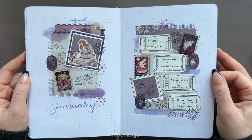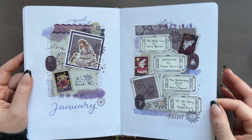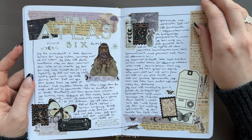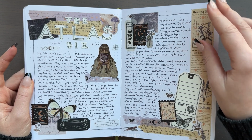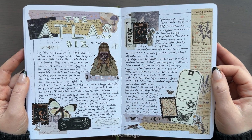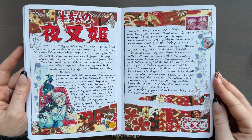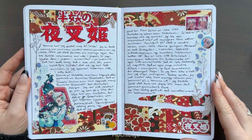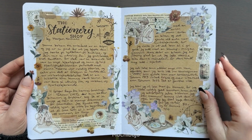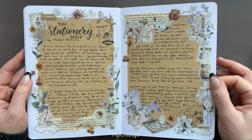As you can see, I had 4 books here on my cover page for January, although one of the books here is actually 3 volumes of a manga, and one of the other ones was a short story. So 2 novels, 1 short story, and 3 manga volumes. Maybe I should have a favorite book of each month. I think out of the 4 that I read in January, my favorite was The Stationery Shop by Marjan Kamali. That was maybe the book that had the most impact on me in January.